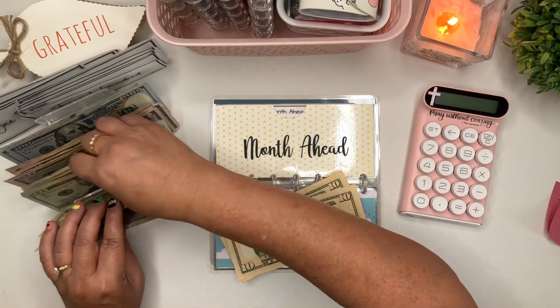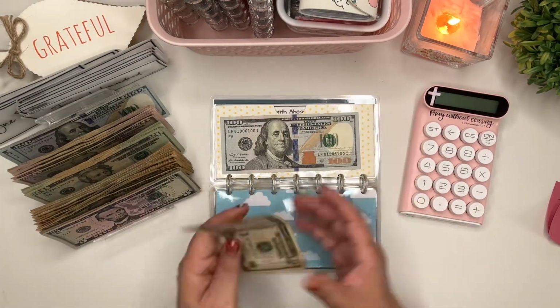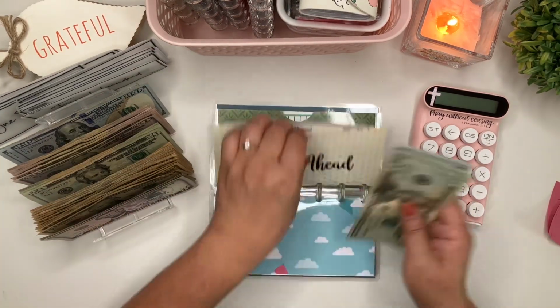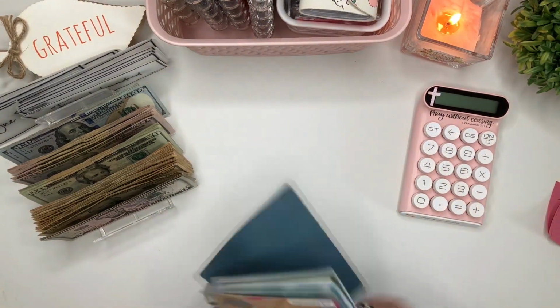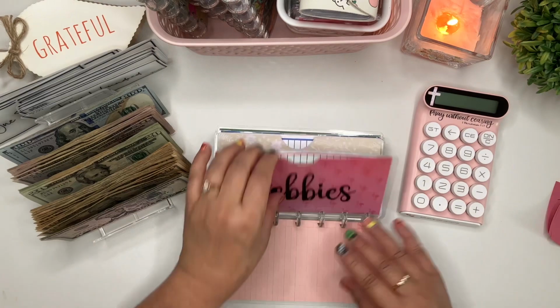I could have taken a 20 right out of there, but my brain doesn't work that way. So 100, and then we'll put these two 10s back and get a 20. So 120 in month ahead. Kayla will leave, Nicholas will leave. Okay, so that's my priority. We did my annual. Let's go to revolving.